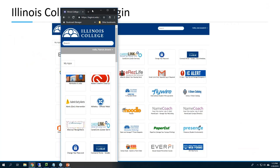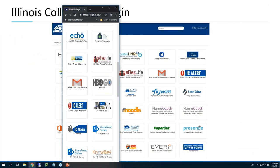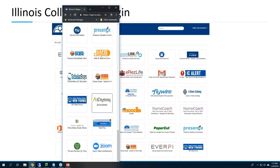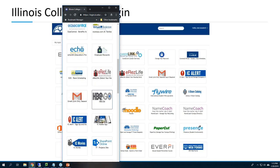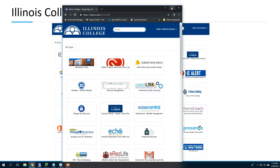Another thing that's really important in this day and age is that it's mobile responsive. So you can see, if I shrink the size of the browser, or if you pull this up on your phone or any other mobile device, that it adjusts, it looks good, which is critical for students.